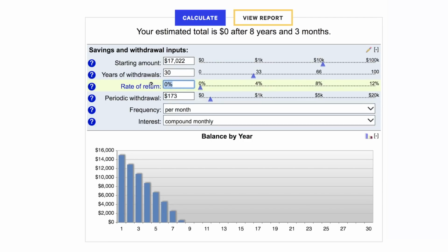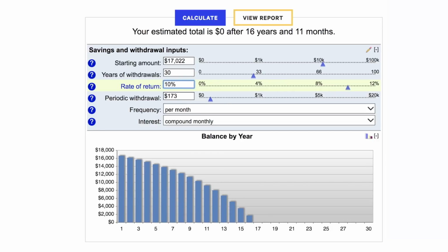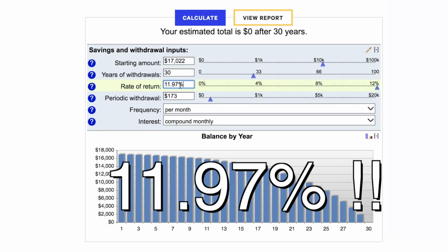So what would we earn in the stock market? A lot of people say 7% is a typical stock market earning. Well, that only gets us to 12 years. Well, how about 9%? Wow, that only gets us to 14 years and 9 months. 10%? 16 years, 11 months. 12%. Okay, 12%. We have $1,260 left. So it's just under 12%. Let's say 11.9%. There. Oh, it came out perfect. $0 at 30 years. 11.9% interest.